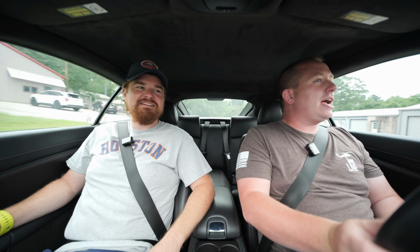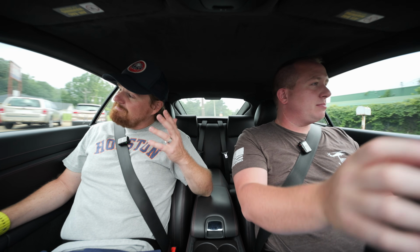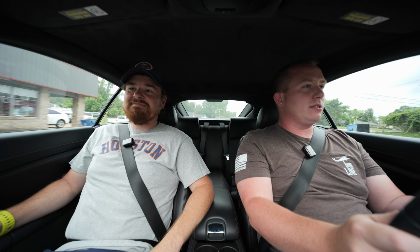Get a lower mileage Jag that's got a good Carfax, has been maintained well. Dog that sucker out for about 10,000 miles and make it the next guy's problem. That's what you do with them. You live with it, you enjoy it, you experience it.